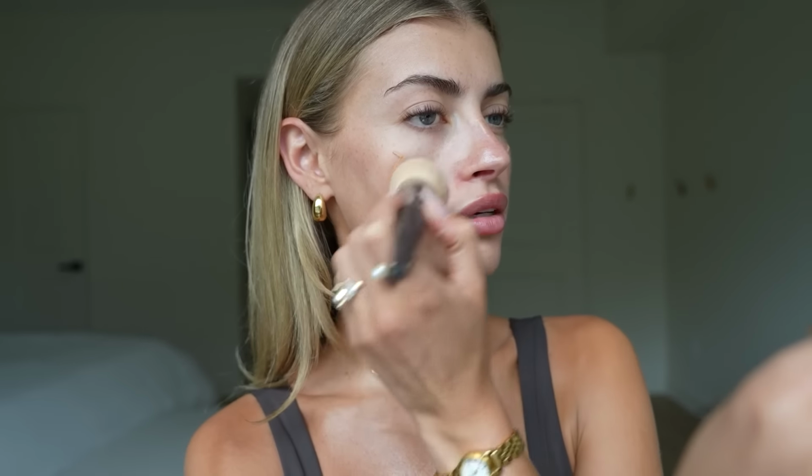This is the Huda Beauty Face Base Brush. And I love this brush for this. It's so quick. I really don't want a lot at all, especially because I have a tan at the moment. I feel like a little skin tint is a good idea. This brush is the best.